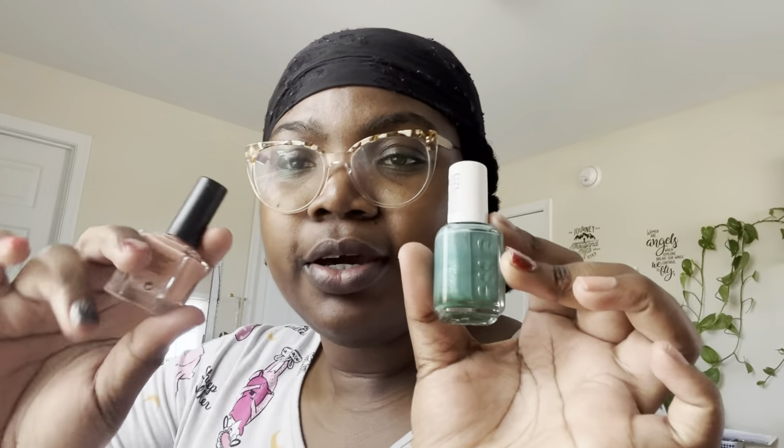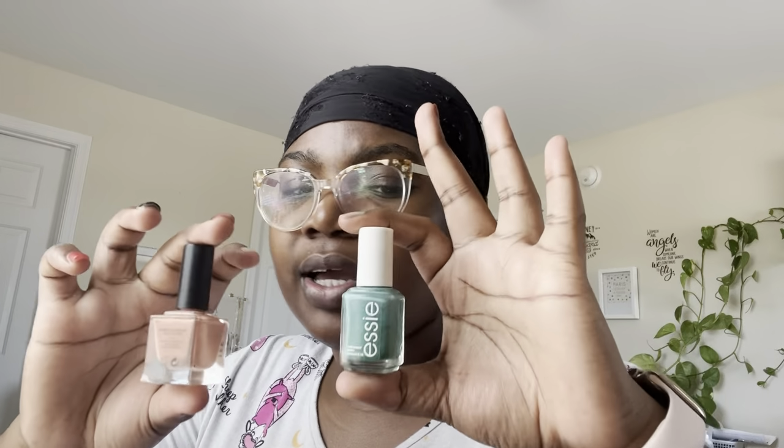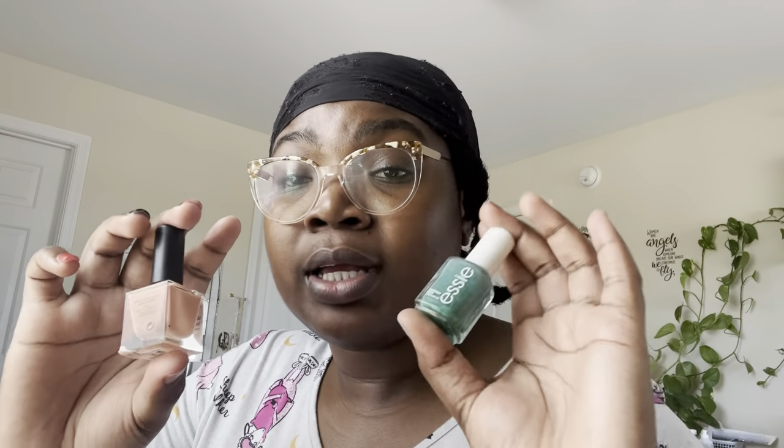So I'm trying to decide which nail polish I should use. I have this one right here, or maybe this one. But I want something that is a little bit more summery. So I'm deciding between these two, and I'm going to put them on and see which one is right.